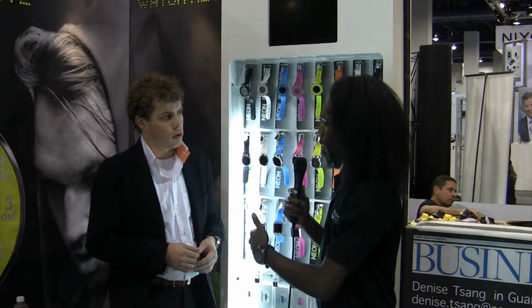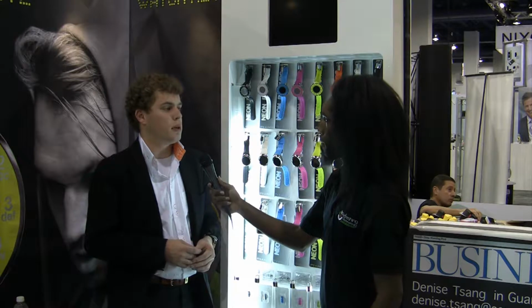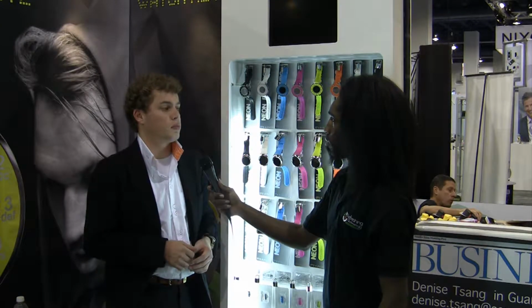That's great. Are there any other ports or things that are on the watch? Do they have like a USB or anything like that on them? Yeah, they do have a USB micro pin, 5-pin, and they all have Bluetooth connectivity.